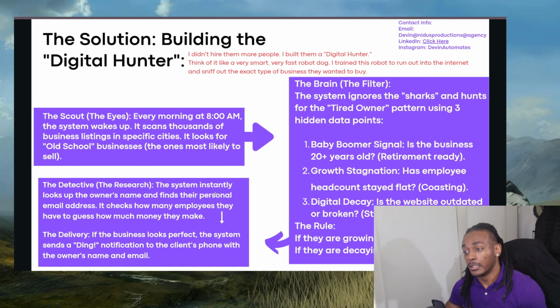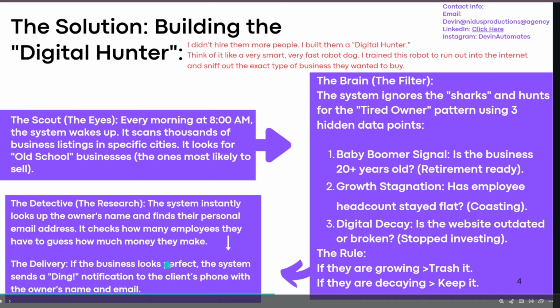So if the business looks perfect, the system sends a ding notification to the client's phone with the owner's name and email. Client being the M&A firm.